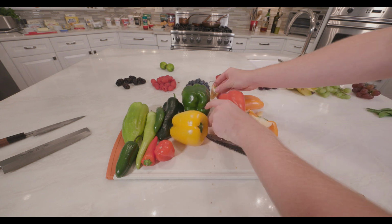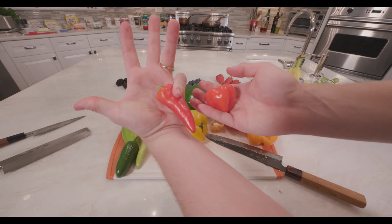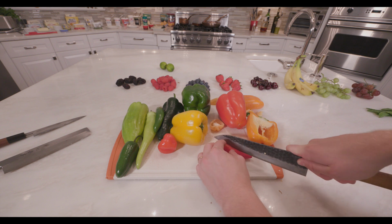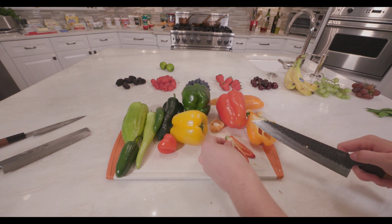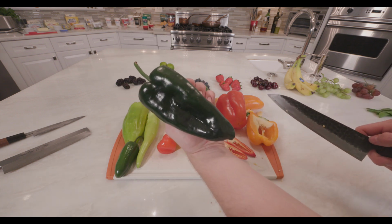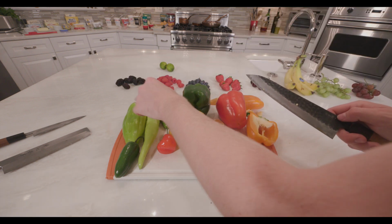So here's our red serrano chili. A lot of the times these are used in just sauces. So here's an ancho chili. These also aren't super hot. Here's another one.